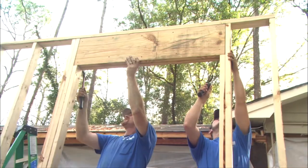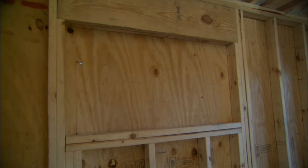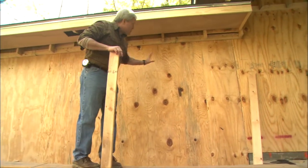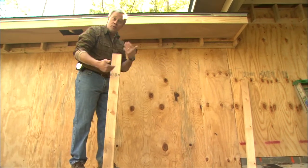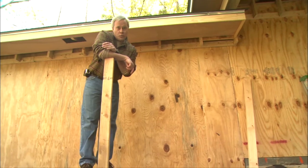Now, we've already framed all of the window openings, so when the windows arrive, it'll be as simple as cutting out the plywood sheathing and putting them right in place. But by doing it this way and installing all of the sheathing, we were able to really continue with the progress on the job without having to wait for the windows.